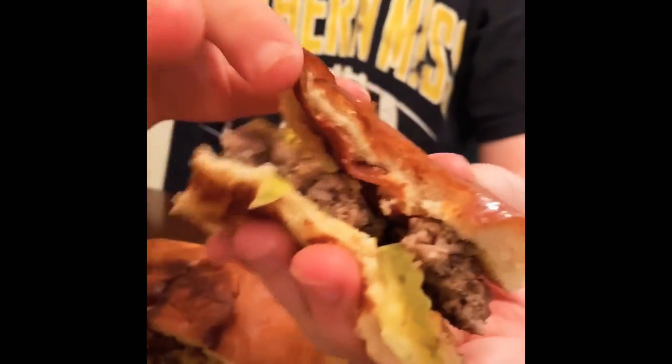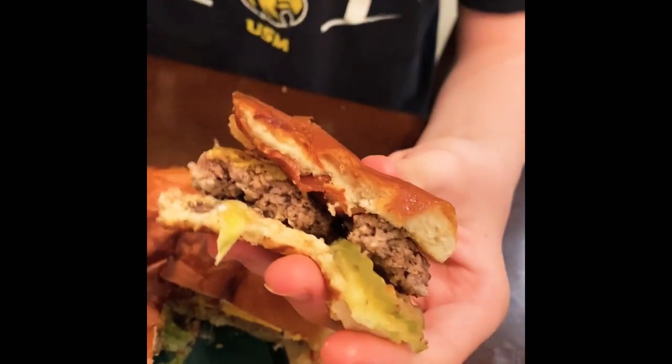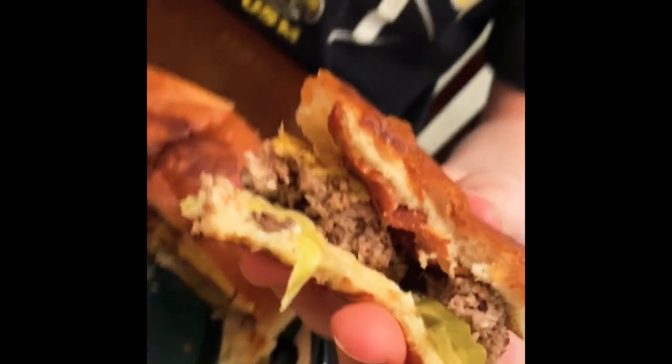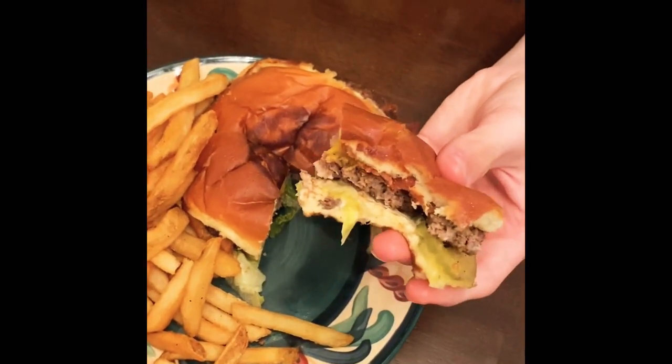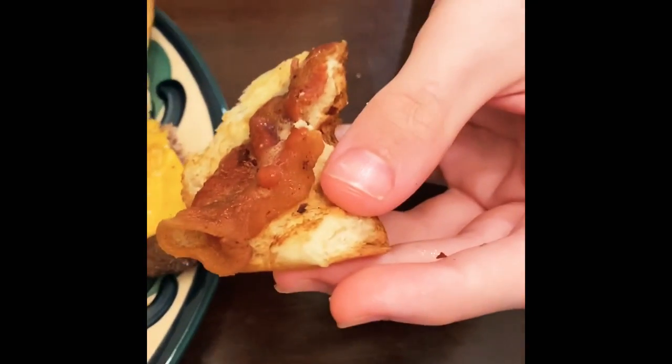That is good. You can taste the bacon because the bacon's on the bottom. I like that. You can also taste the pickle. I love pickles, for one. And then you can also taste the cheese. The bread doesn't taste like the sourdough bun at Chuck Wagon, but I still kind of like it. And then you can taste the meat, the meaty part of it. And then, right there. Look at that. Gorgeous.